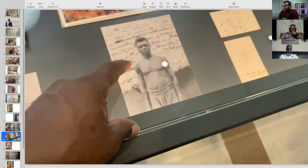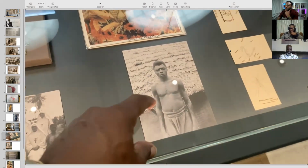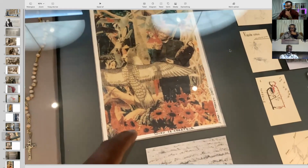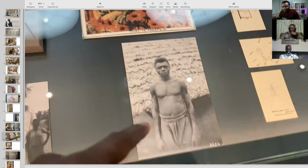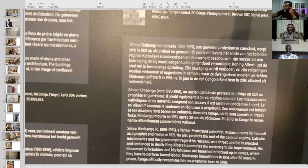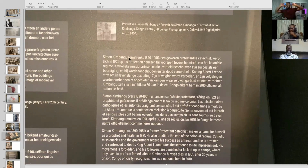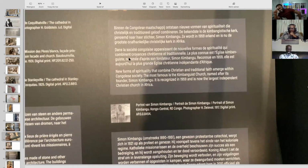Do you know who this is? Yeah, that picture. I always see it. Do you know who this is? Yeah, I forgot his name though. He was a Mukongo. Yes. This is Kimbangu. What is Kimbangu doing in the Africa Museum in Belgium? That is Kimbangu. Look, I didn't know that. I always see that picture. Simon Kimbangu. Wow. Oh, you serious? I've never known that was Kimbangu.